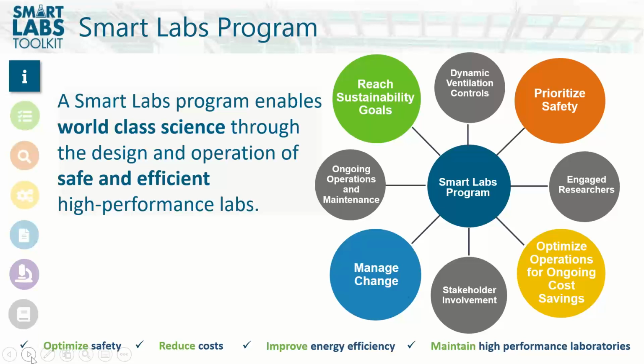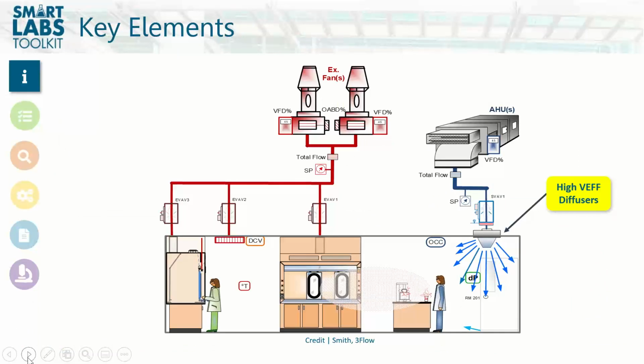And continued stakeholder involvement, whether that be with management or other stakeholders in the laboratory. These are high performance spaces, and often there's a lot of demands on the space, so we want to help you use those spaces appropriately. With that, I'm going to turn it over to my colleague, Otto Van Geet, who's going to talk you through the technical pieces of what you might see in a Smart Labs.